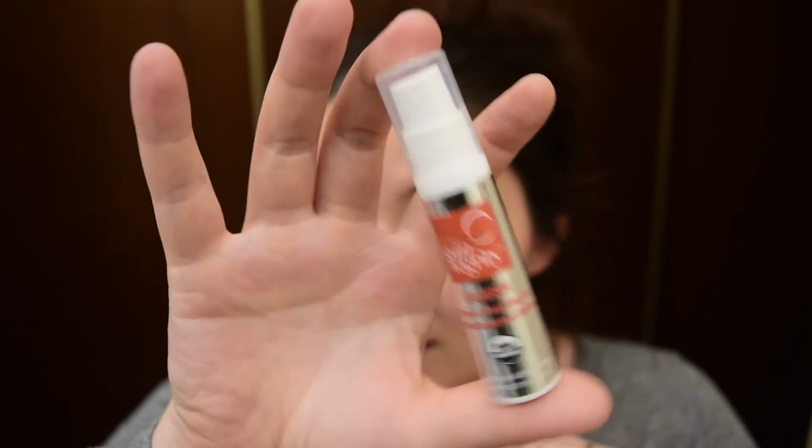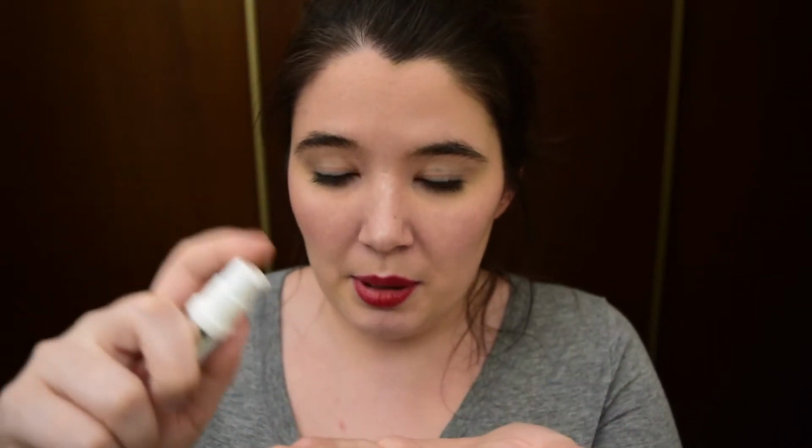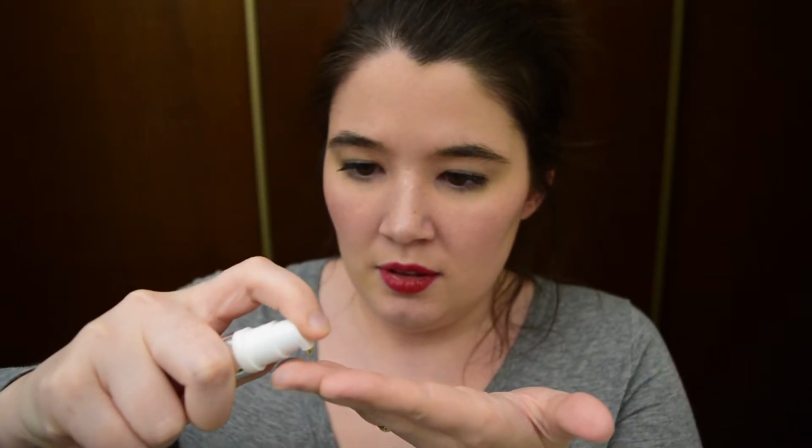Alrighty, so we're going to try the next product, and that is the Suntegrity Vanish. It's an organic cleansing oil, and it's supposed to remove makeup and sunscreen. I'm going to try it a little bit on my makeup, and we'll see how it works. It doesn't tell you how to use it, so I'm just going to go ahead and pump some on here. Here we go. Oh yeah, it's legit an oil. And we're just going to rub it in and see.